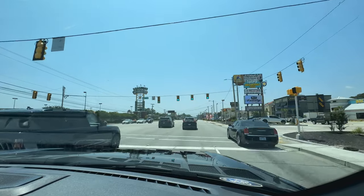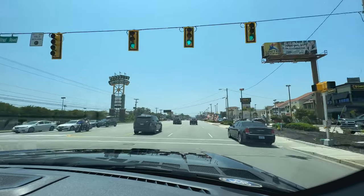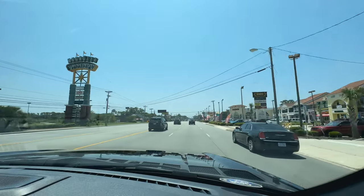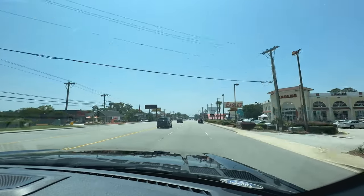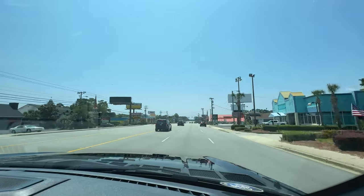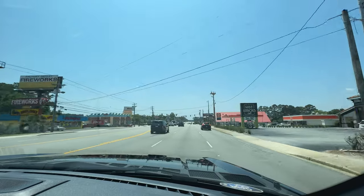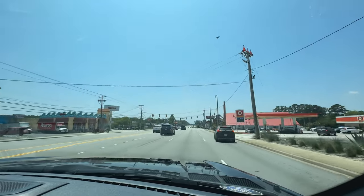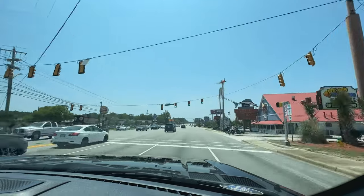Soho restaurant, steak, seafood, sushi on the right. That's supposed to be really good. Thoroughbreds restaurant on the left, also supposed to be fantastic. Chop House and Seafood Grill. Now we're getting into the land of the seafood buffets.